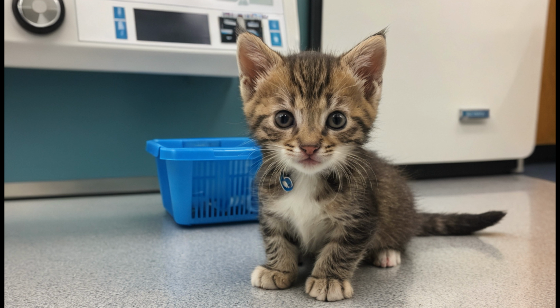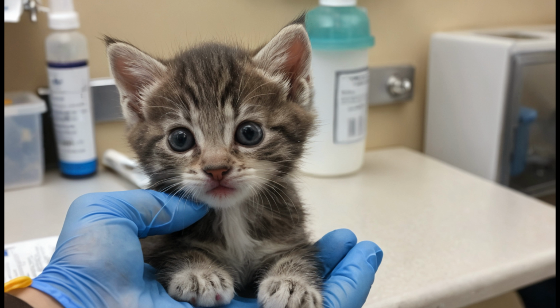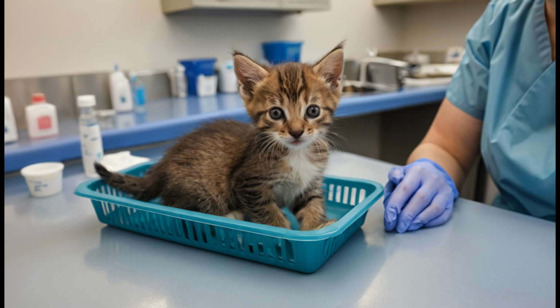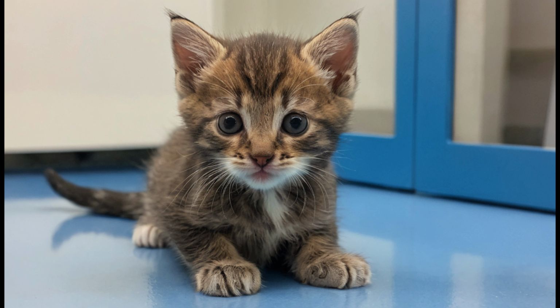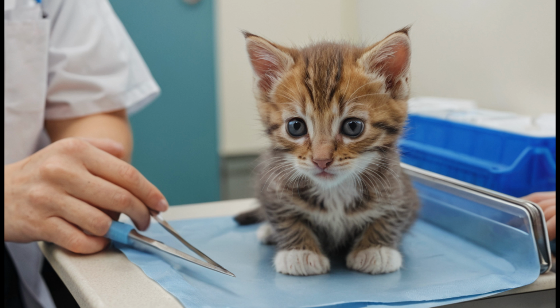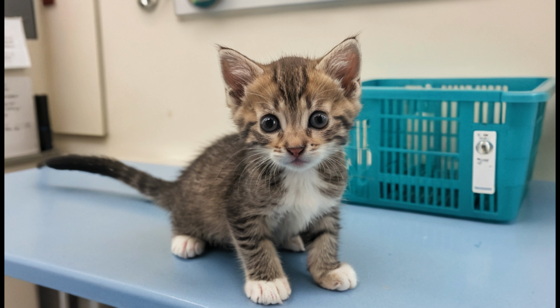Another common concern is intestinal parasites, such as roundworms, hookworms, and tapeworms. Kittens often contract these parasites from their mother or through their environment. Signs include a pot-bellied appearance, diarrhea, vomiting, and poor weight gain. Regular deworming treatments, starting when the kitten is 2 to 3 weeks old, can effectively prevent and treat infestations. Maintaining good hygiene by cleaning the litter box frequently and preventing your kitten from eating raw or contaminated food can also help reduce the risk.